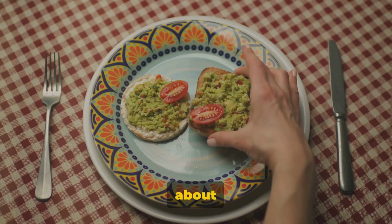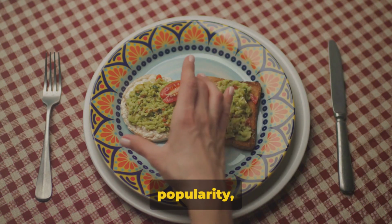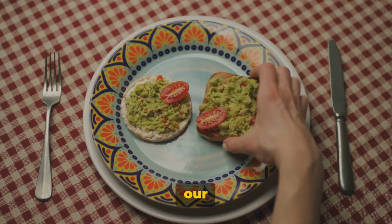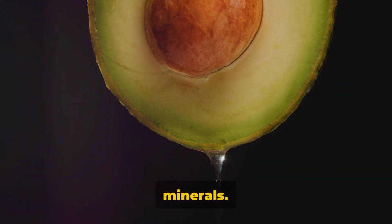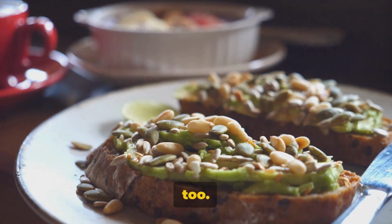So we've learned a lot about avocados today. From their rich history to their rise in popularity, avocados have certainly marked their spot as a favorite in many of our diets. We've delved into the nutritional powerhouse that is the avocado, packed with healthy fats, fiber, and a multitude of vitamins and minerals. They're not just a delicious addition to your meals, but a nutritious one too.